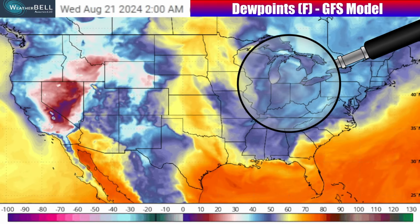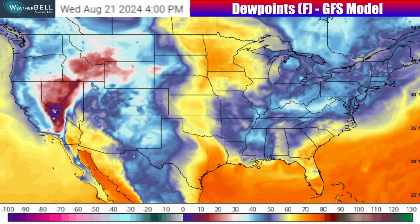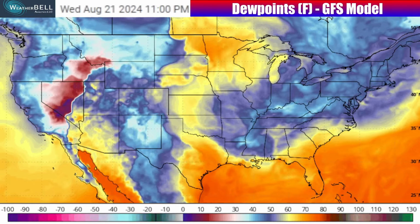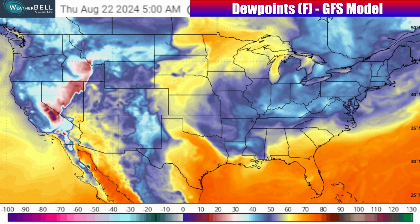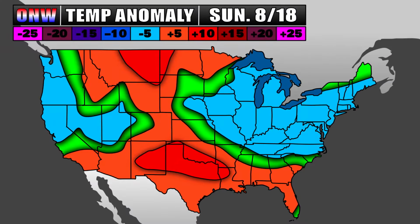The magnifying glass shows some of those areas where the dew points could go from around 60 to 70 at this very start of the week to around 30 to 40 by the time we go towards Wednesday into our Thursday. The lower humidity values and the overall lower dew points are going to continue at least through Thursday into our Friday. In fact, let's track that cool down with our actual temperature anomalies.